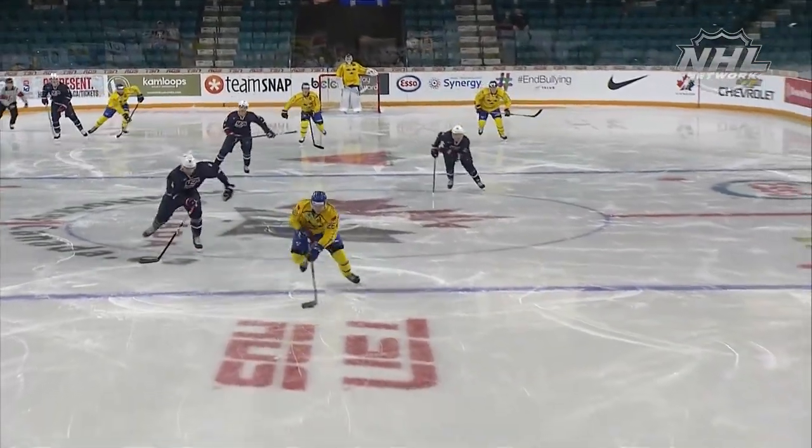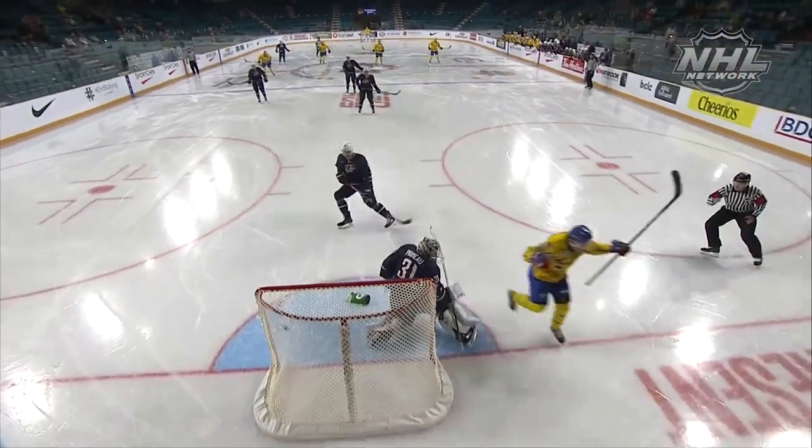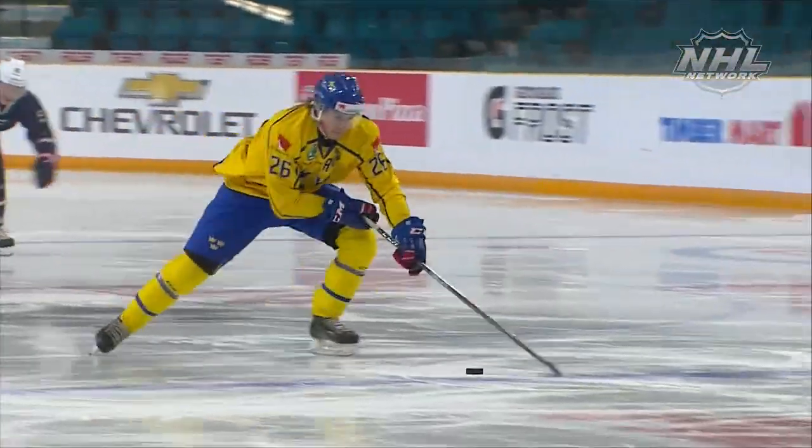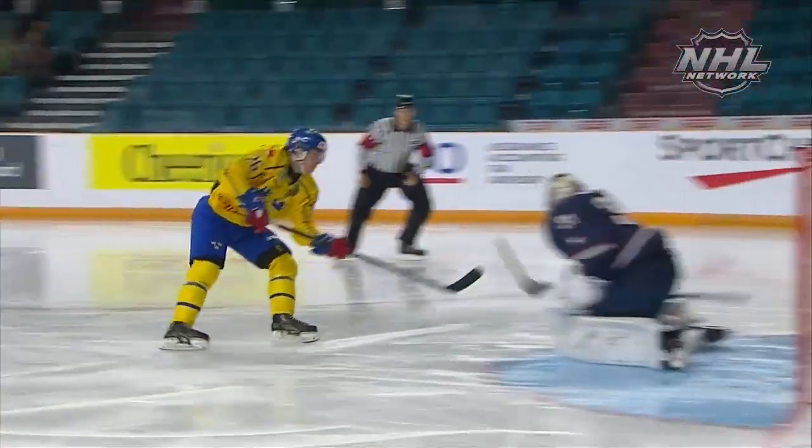Silver Gord, just perfect on the tape, in stride. And the last thing a goalie wants to face for his first shot is a breakaway. So Mikey Anderson, the defenseman, got caught in deep.